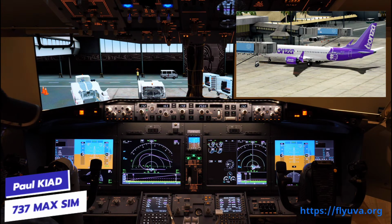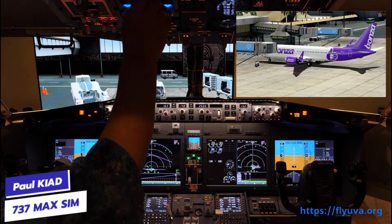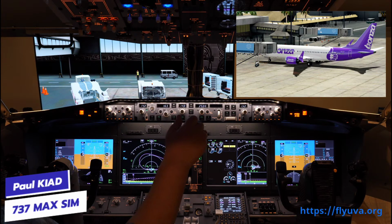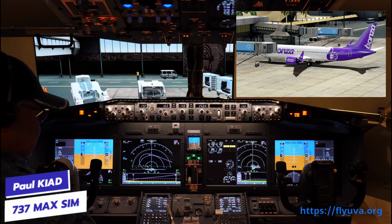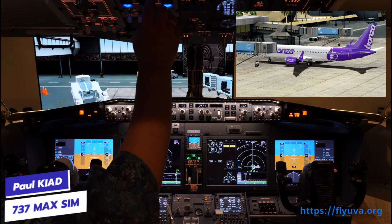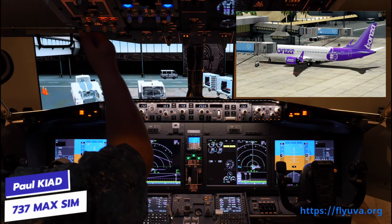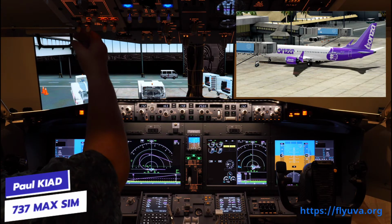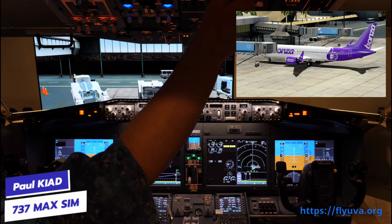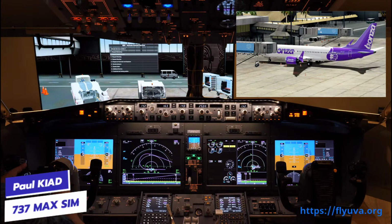APU is running, so we can shut down the engines. Call for ground power. Very quick. Supply of ground power. APU lead off. APU off. All pumps off. Let the folks out of their seatbelts. And request deboarding. Deboarding requested.